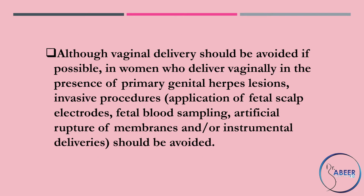Although vaginal delivery should be avoided if possible, in women who deliver vaginally in the presence of primary genital herpes lesions, invasive procedures such as application of fetal scalp electrodes, fetal blood sampling, artificial rupture of membranes, and/or instrumental deliveries should be avoided.